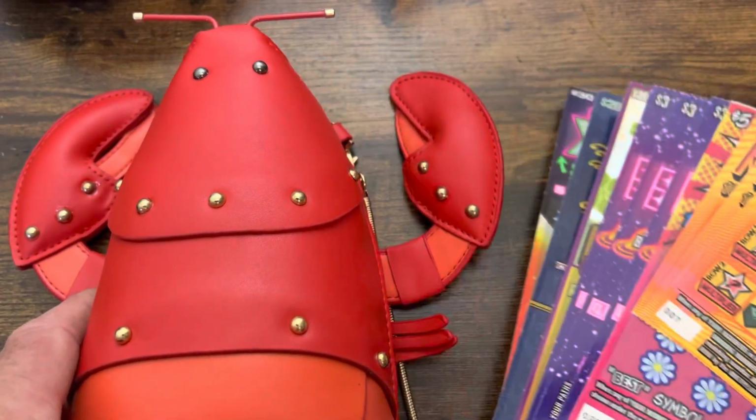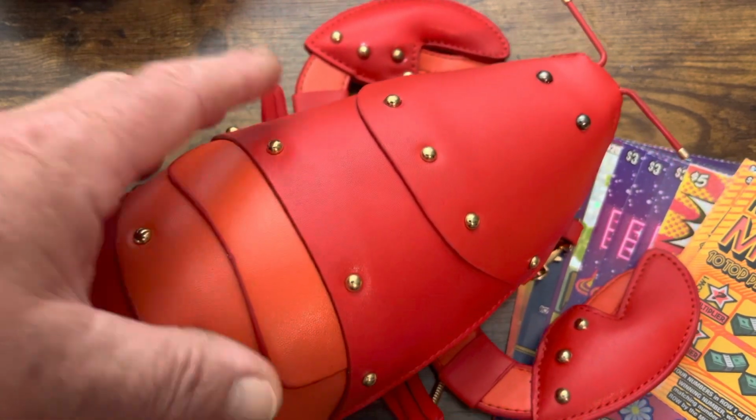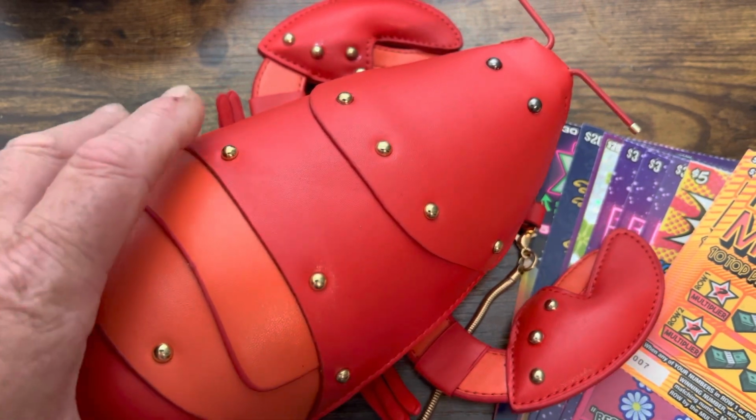$10 at Ulta. $5 ticket for whatever name we get. We pick for the lobster. So we need a cool lottery name. And you guys know the drill. Up to $50, it's yours. 50 and over, we split it.